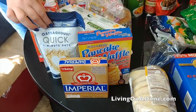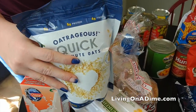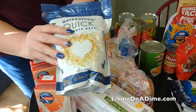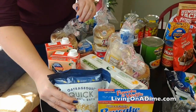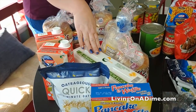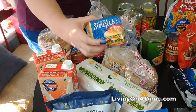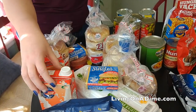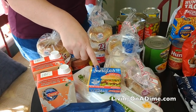Cook it yourself. Next, I got oatmeal, good standard. This has 11 servings right here. So this will get us through 2 more, almost 3 breakfasts. Then I got some eggs to make scrambled eggs. Got the eggs and the cheese and a little bit of milk to put in with that.